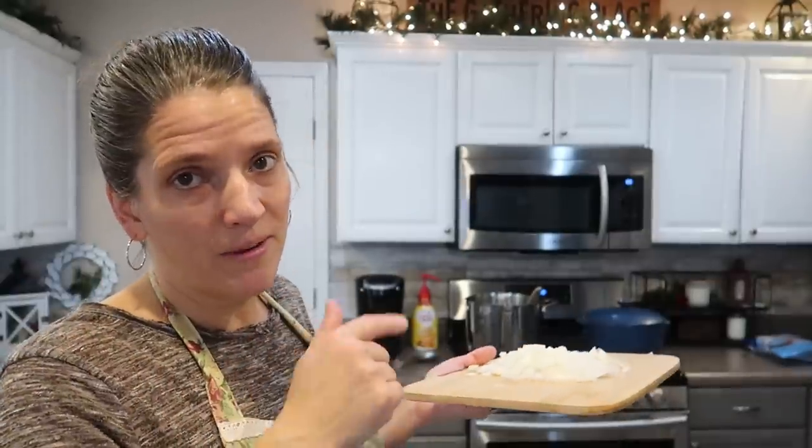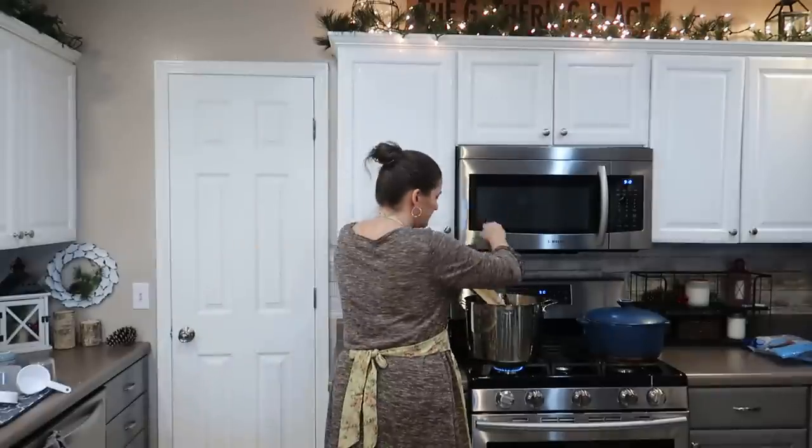So I have you adding minced onion to it. I don't have it, so I put my fresh onion here. So let me put it in here and cook it.